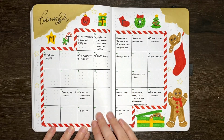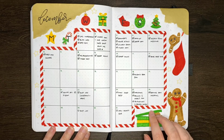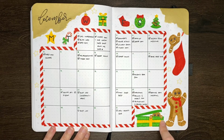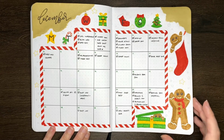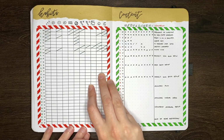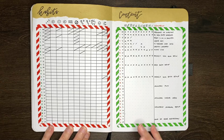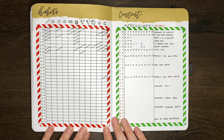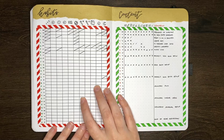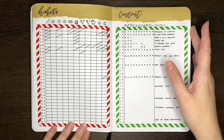We have my calendar style monthly log with a candy cane border, which took forever, but I think it turned out pretty cute. We have our little gingerbread man. This guy's hiding in a little present. And I'm gonna be honest, I did not use my December pages very much at all. December was ridiculously busy for me, and I find that anytime I'm really super busy, I neglect my planner. I'm trying to combat that this year, but we'll see how it goes.